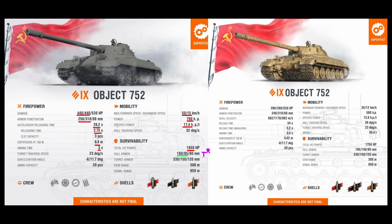That is pretty crazy for a 3-round autoloader with the same alpha as the standard T10 or 705 and such. The IS-3-2 has the regular alpha, the 390, compared to the other ones at tier 9, or the 777 version number 2. But whatever, so 3 rounds, very quick reload time, almost the same as an AMX-50B, just one less shell. So not as close to the T57 heavy, but still pretty goddamn good. They nerfed that even more to 34 seconds.